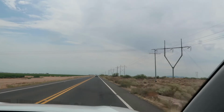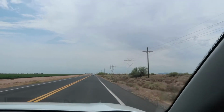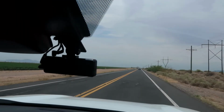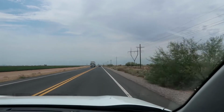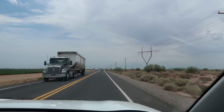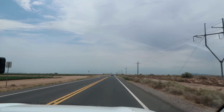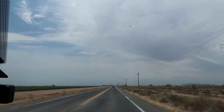Show the camera. We have a camera in the front. This camera in the front, there's one in the rear. Standard. You also have radar. It stops you if you don't hit the brakes.